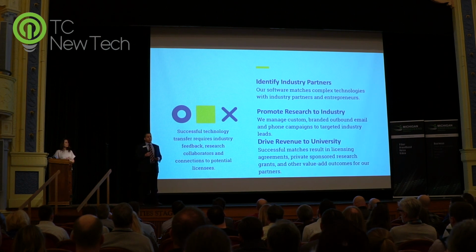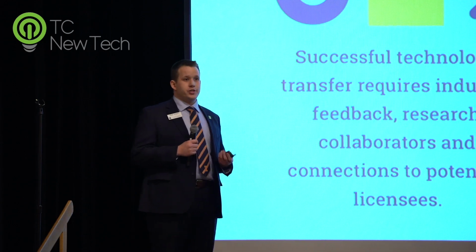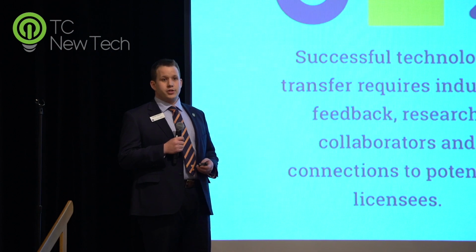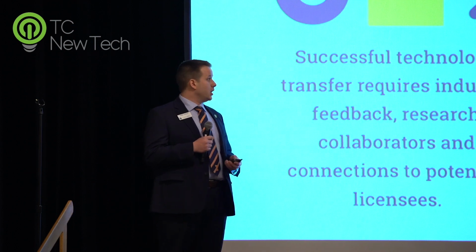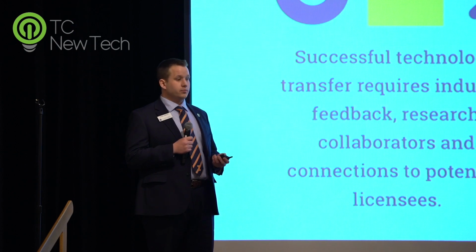Successful technology transfer requires industry feedback to researchers, requires research collaboration with private organizations, and requires entrepreneurs and companies to take those technologies forward. FirstIgnite breaks down complex technologies using natural language processing and identifies industry matches, the companies with the highest probability of driving those technologies forward. We then promote and market those technologies to the companies. And in return, we establish relationships between industry and universities to help drive research forward.